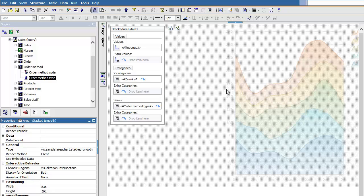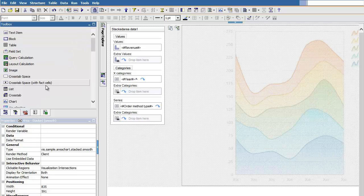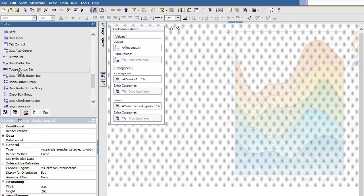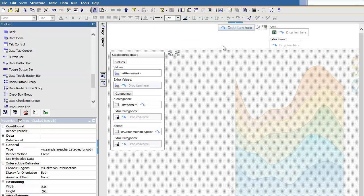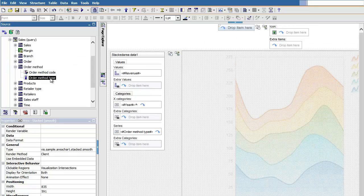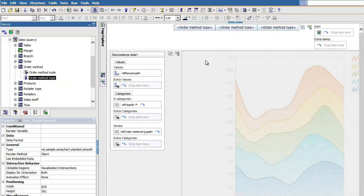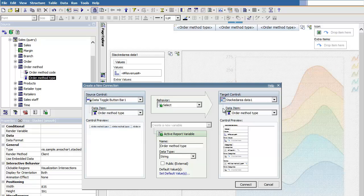the file size. So once we have this all set up, I'm going to drag and drop a control in here and show you how we can interact with the chart directly. So I'm going to grab, let's do a data toggle button bar, and drop this right in here. And I want to be able to select the order method type using this button bar. So I'm going to just go back to my metadata view and grab my order method type and drop it right in here.